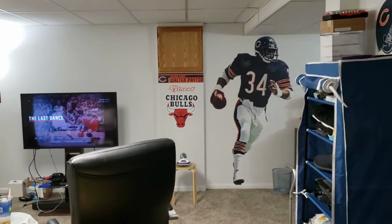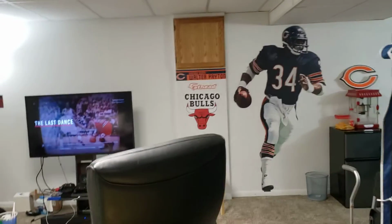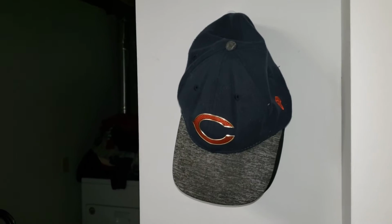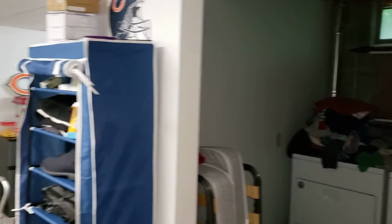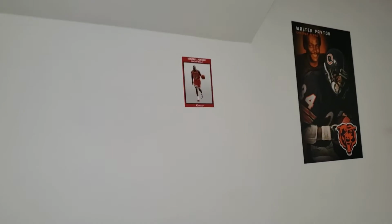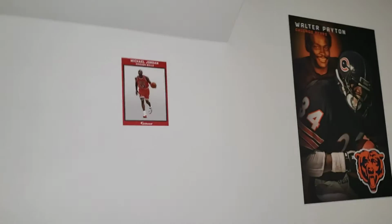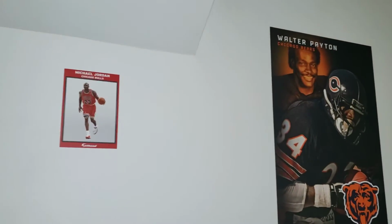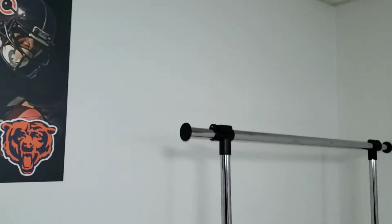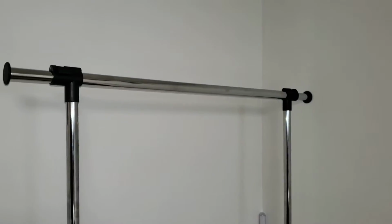Walter is front and center, along with Chicago Bulls and the bear. Got my bear hat right next to the laundry area. Come down. And you got some more memorabilia, paraphernalia, whatever you would call it. You got MJ. You got Walter. Got a nice little coat rack for the guests to come through.